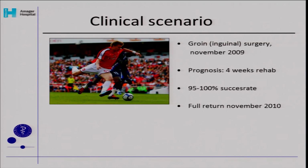So I guess he was one of the 5%. But that's what we see quite a lot. We see them get this inguinal surgery as well, and they tend to follow this program, but functionally, it doesn't fit with the 4 weeks rehab usually. And that might be that he had another entity as well. Maybe the hernia surgery worked, but it wasn't the right surgery for the right problem.